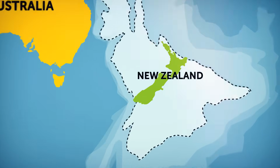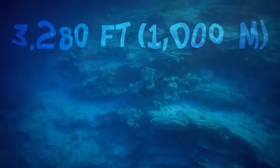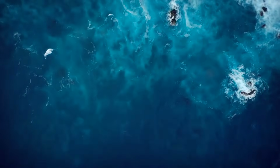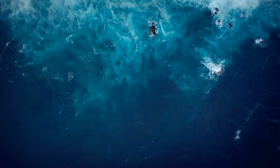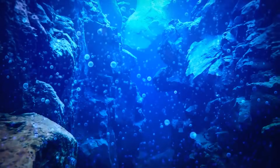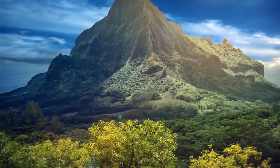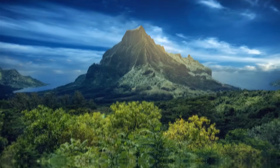The continental shelves of this mysterious continent are chilling at a depth of around 3,280 feet below sea level. The nearby oceanic crust dives even deeper at 9,800 feet below that. All of that is giving us those continent vibes, with varying altitudes from deep below the ocean to the majestic Mount Cook, standing tall at 12,217 feet above sea level.